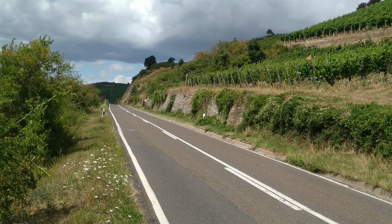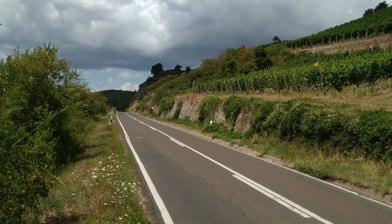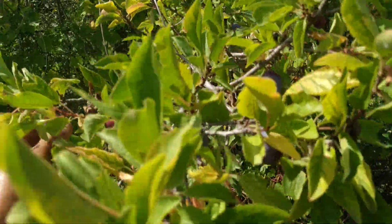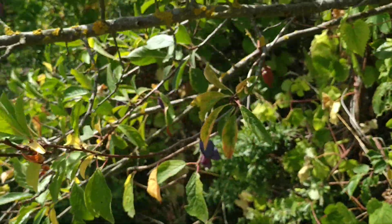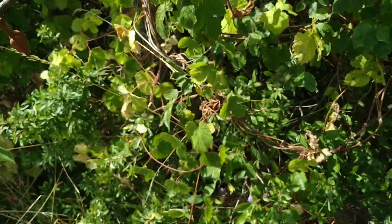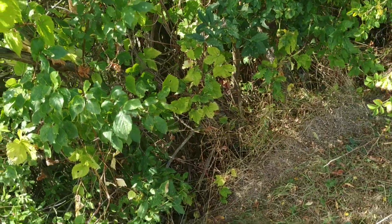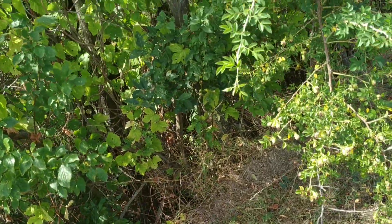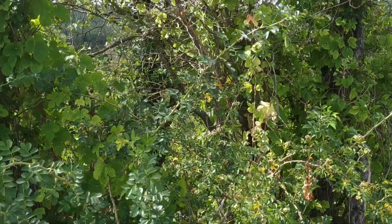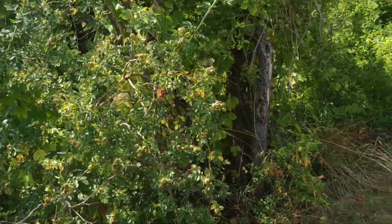Here above the railroad, above the road, you can see a couple of the blackthorn and rose and cherry bushes and trees are really struggling. And those blue plums, definitely not ripe. Some quite late variety it seems. Definitely also feral, so not planted. What is this tree here? Definitely also some plum. There is one dry feral blue plum hanging on it.